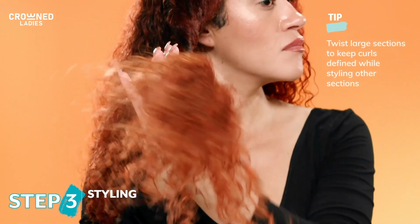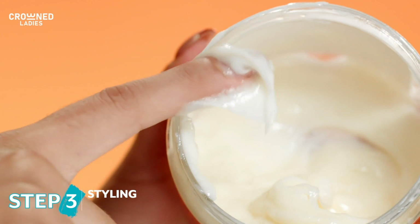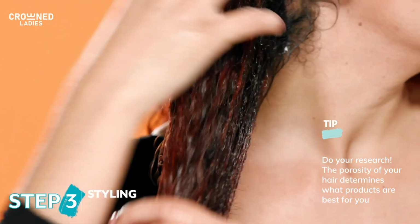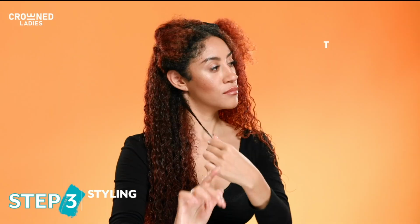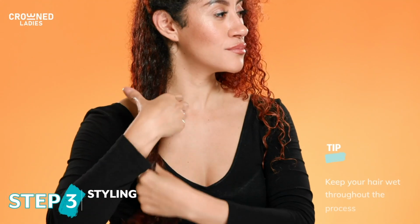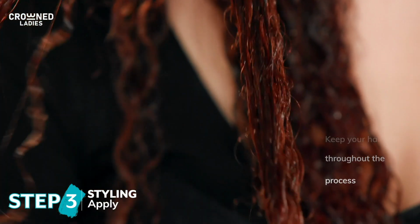So it took a lot of trial and error to figure out what my routine would be for my wash and goes. First, you have to understand your curls. You have to learn how to listen to your hair. Second, I know that I need a lot of deep conditioner and products that are very rich and thick. And third, I realized that my hair dries so quickly that I do not have the time to come out of the shower and put the products on.